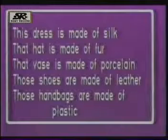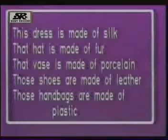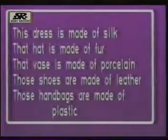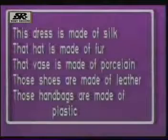Note that in sentences like these, the nouns silk, fur, porcelain, leather are uncountable and they need no article.